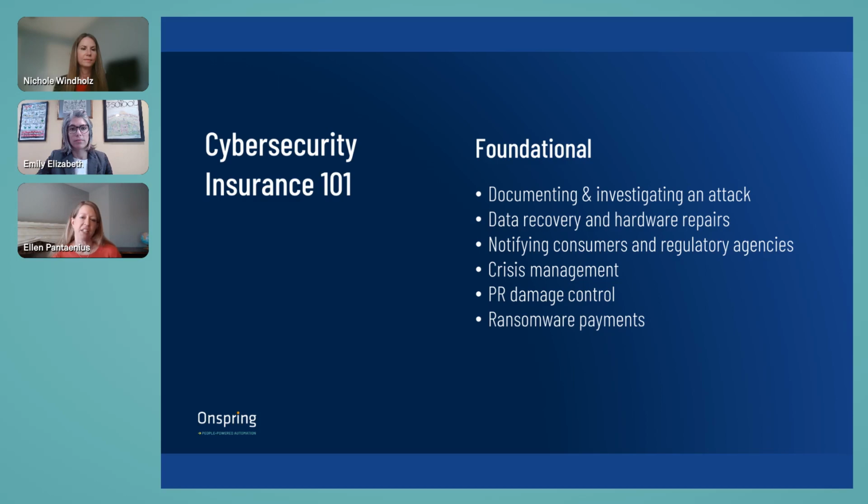As a best practice, it's a good idea to engage with that person, sign an engagement letter, have a discussion before a security breach occurs so that you can contact them immediately when you need to. Secondly, your policy will cover data recovery and hardware repairs, and you can use a digital forensics firm from your insurance provider's approved vendor list for this. It will also typically cover notifying customers and regulatory agencies. And again, there will be approved vendors to assist you with that as well.